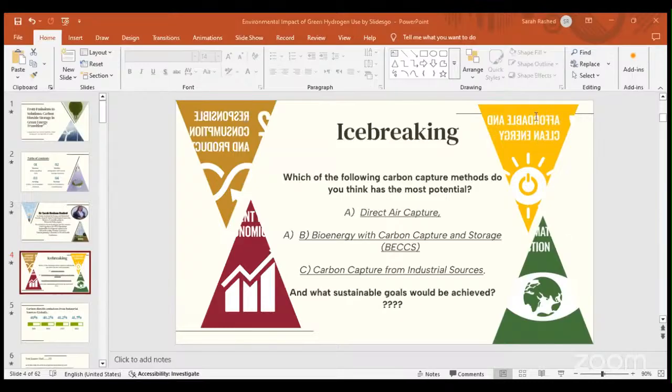Okay, let me say. The carbon capture from industrial sources can achieve the climate change action goals. We can use it like we can use the mitigation, adaptation for climate change. We can use what else? We can control our consumption of carbon dioxide from the sectors. Also, we can achieve this goal of innovations, especially in industry. I will leave the rest of two. You can think about it and please write it in the chat.